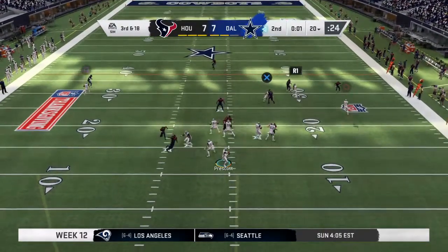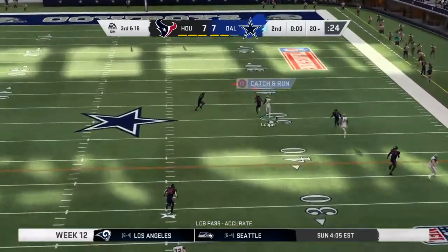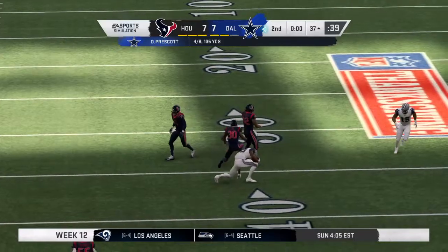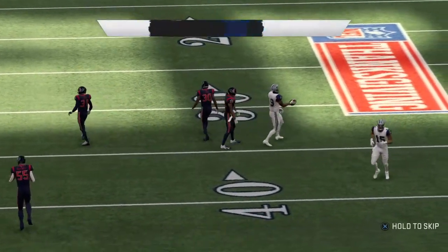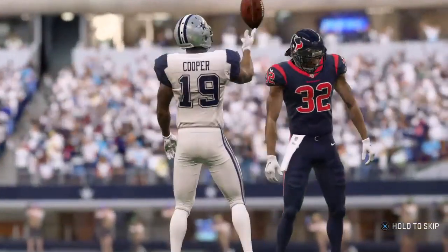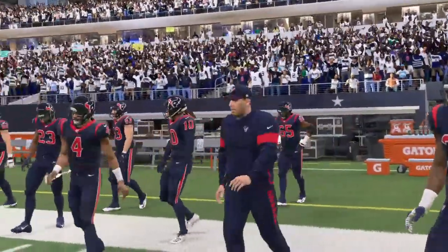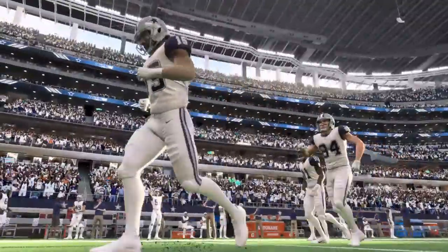Final play of the half. Prescott is going to float this one deep right. And got his man complete. So we've hit halftime on Turkey Day here in Dallas. As we'll get you over to Orlando, where standing by is Jonathan Coachman. He has our EA Sports halftime report.